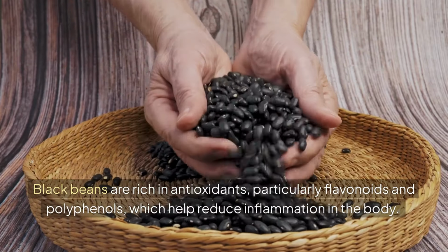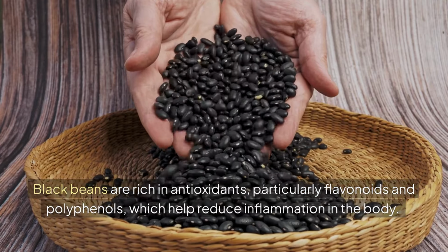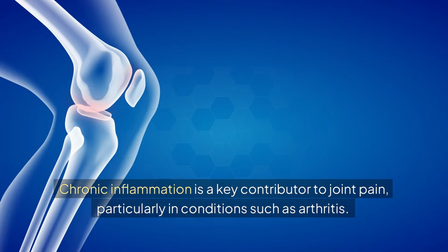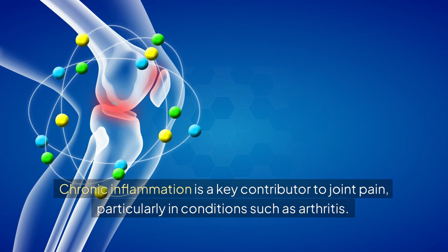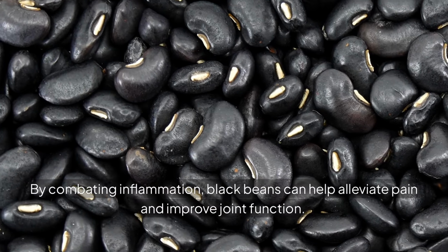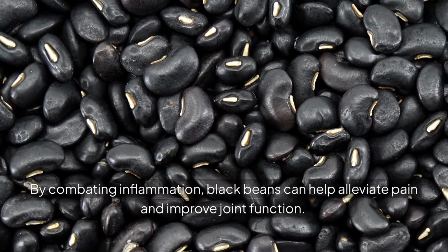1. Black beans. Black beans are rich in antioxidants, particularly flavonoids and polyphenols, which help reduce inflammation in the body. Chronic inflammation is a key contributor to joint pain, particularly in conditions such as arthritis. By combating inflammation, black beans can help alleviate pain and improve joint function.